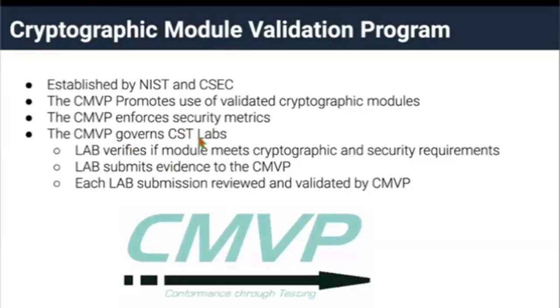They'll meticulously go through the source code for a module if it's written in software, or if it's a hardware module, they'll look at the hardware design and the hardware design language, and they basically make sure everything is good to go. They test that everything is good to go, and once they believe it's ready to be certified, they send what's called a test report up to the CMVP. The CMVP reviews the work done between the CST lab and the vendor who makes the module, and they say, yes, you did a good job, here's your FIPS certificate, or you messed something up, or they might just ask a question.